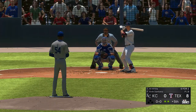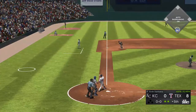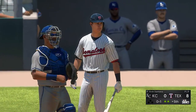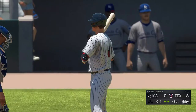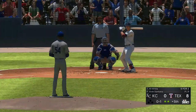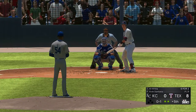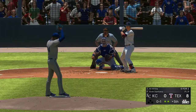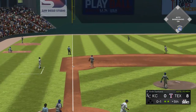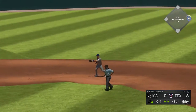Now back into the box, Eli White. And that one yanked just foul. He's hitless in his 2 at-bats so far. He's ready. Here's the 0-1. Swing and a flare down the line. Benintendi coming up, but he won't get there. It falls in.